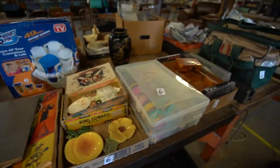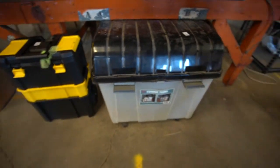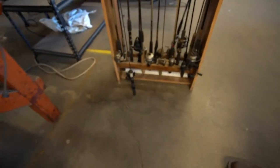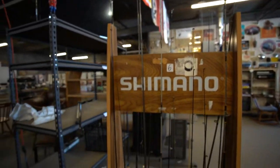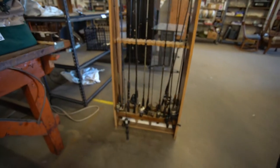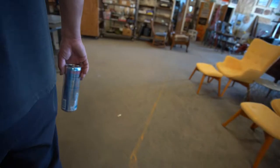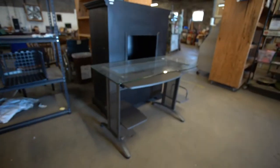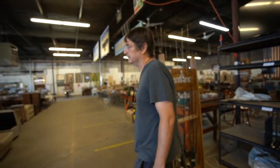Really, that's about it. I guess there's some stuff on the floor here. Oh, and all the fishing poles. No, the rack's not for sale. I mean, it's for sale for the right price, but it is a handy thing to have at an auction. This stuff sold last week. Either sold or didn't sell, or somebody hasn't picked it up. So yeah, that's it.